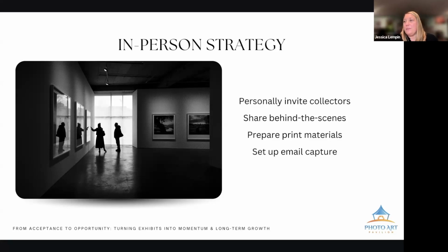Then when you arrive at the reception or opening, come prepared. Have a business card ready if you have them. Have a QR code that leads to your online gallery or email list, because the goal isn't just to attend the event. The goal is to build relationships. You're here in person having conversations.